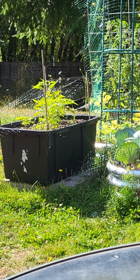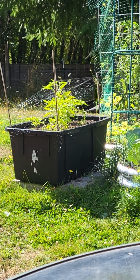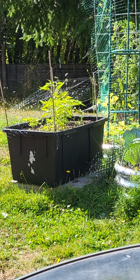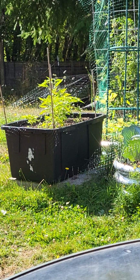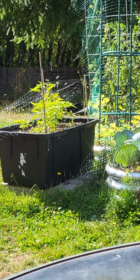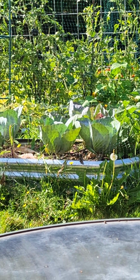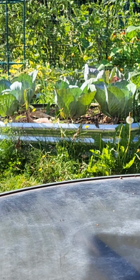So here is what is going on with our little raised bed garden so far. I didn't think those peppers would do anything, but that is actually loaded with blooms. It's one of the super hots. I just don't know which one. And then we thinned out a cabbage. That grass is so long.